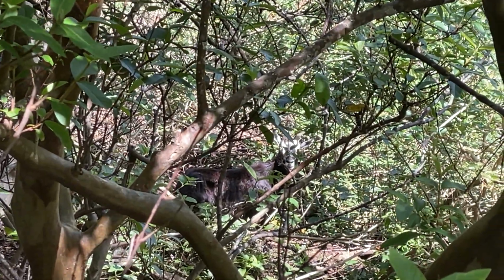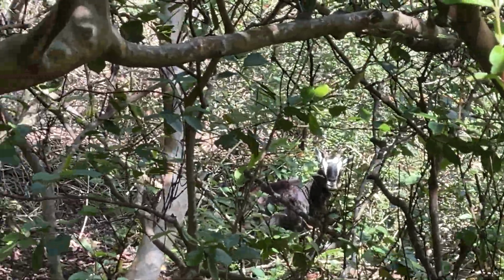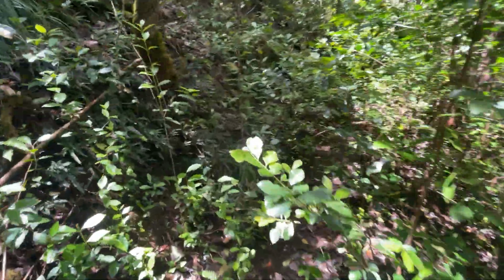Goat spotting. He just ran down the hill to get away from me. There are wild goats in these mountains as well. So there are wild goats and there are wild boars in the mountains of Kauai. Haven't seen a boar yet. Hope I don't see a boar. Or if I see one, it's from far away, that'd be okay. Okay, so the reviews are correct. There is a ton of bushwhacking going on here.